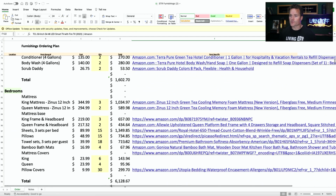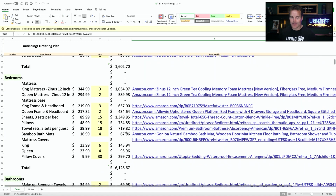Then we move into the bedrooms. I'm a huge fan of these Zenith mattresses. That's what we put in all of our properties. Recently, some of them have come kind of firm, which I don't know if they've changed them up a little bit, so it's something to keep an eye on. You might want to provide a pillow topper with it, or just make it available for your guests. Some people like softer beds, some people like more firm beds. But they started off softer before, and they're super low cost, super durable. They last a long time. We get a lot of comments that they're super comfortable.